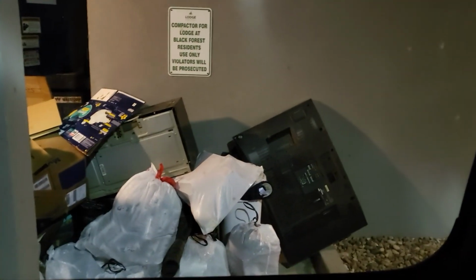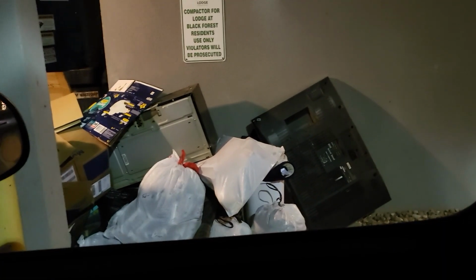We've got a nice TV right here. Let's see if it's cracked. Let's go in for a closer look. Oh, and my apologies. We do have a box spring on the ground. Actually, it looks like kind of like a nice box spring right there.